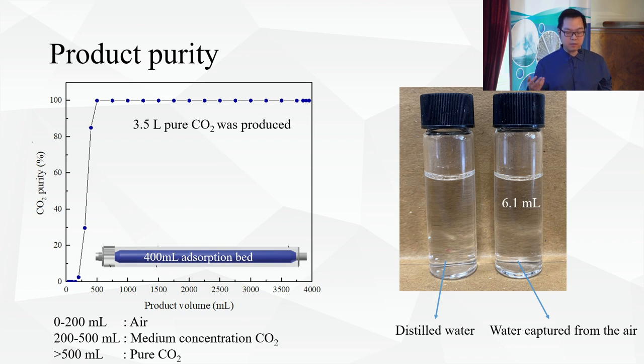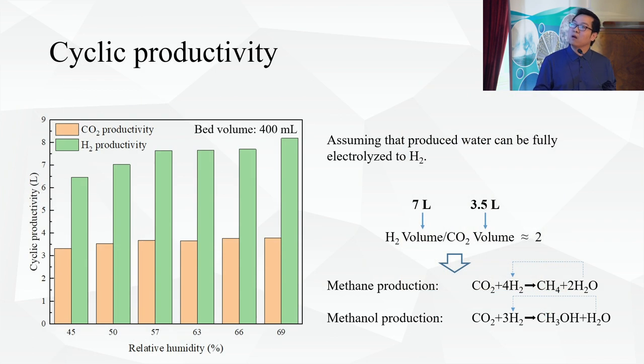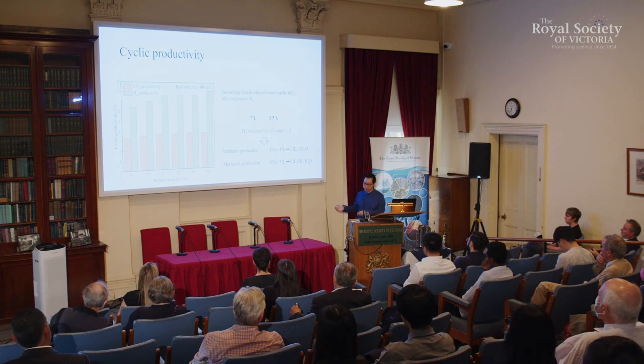I also compared the distilled water and the water product produced from the air. As we can see, the water product looks clean. For the productivity of this prototype, if we assume that all the produced water can be electrolyzed to hydrogen, we can calculate the hydrogen productivity based on the water productivity. Here, I present the CO2 productivity and the hydrogen productivity. The results show that we can get 3.5 liters CO2 and 7 liters hydrogen from just one cycle using this prototype. The volume ratio of hydrogen to CO2 is around 2. This ratio is good for the production of methane and methanol because the reaction product, water, can be electrolyzed again to hydrogen.